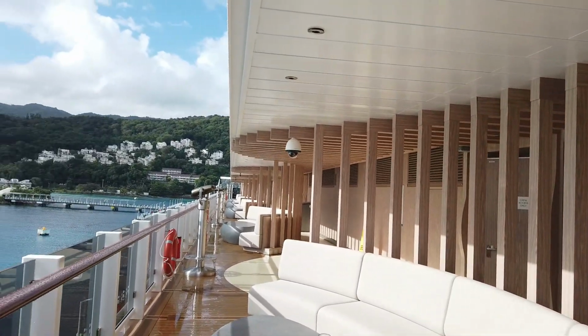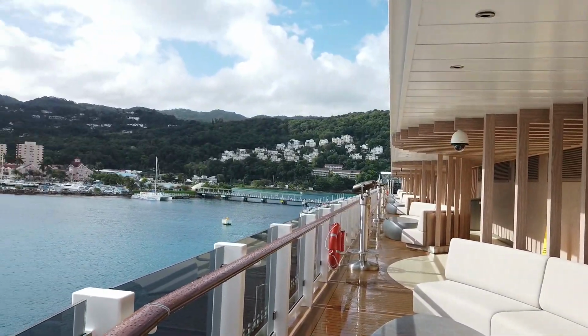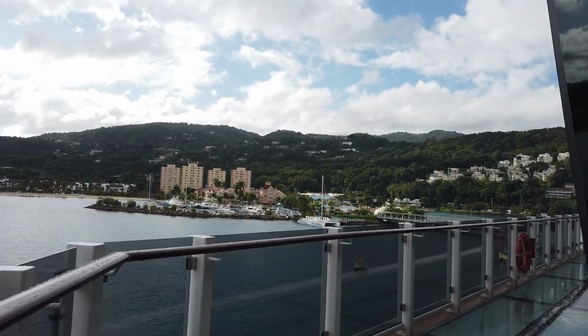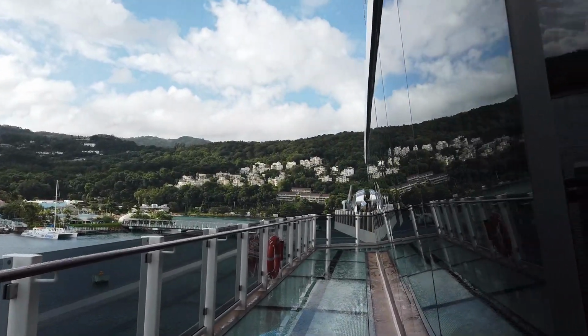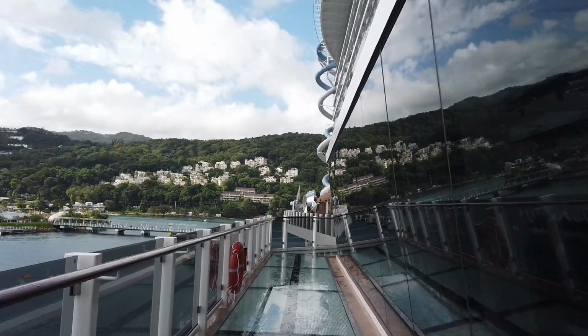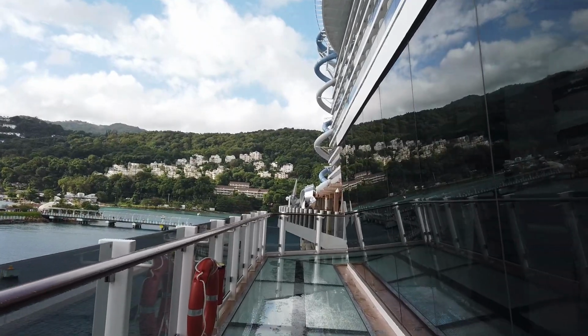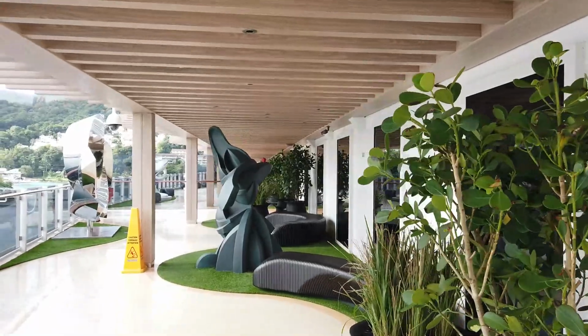Now, on the other side of deck 8, it's going to be exactly the same. We're going to have those loungers and binoculars. Here you're getting a glimpse of Jamaica. We were docked in Ocho Rios, Jamaica when I filmed this in January of 2023. You have the glass walkway again, and then you can see that slide coming down the side of the building.